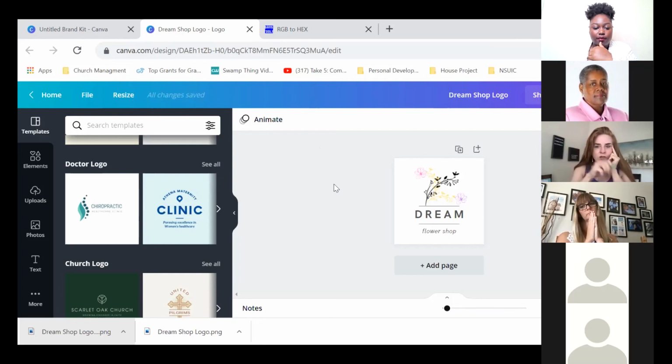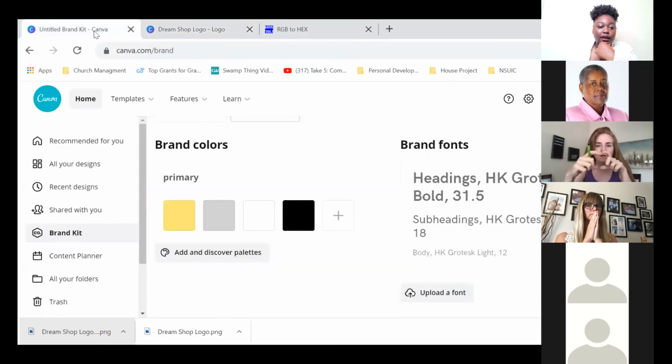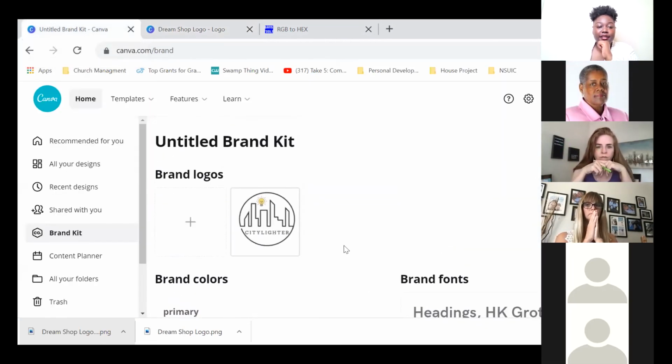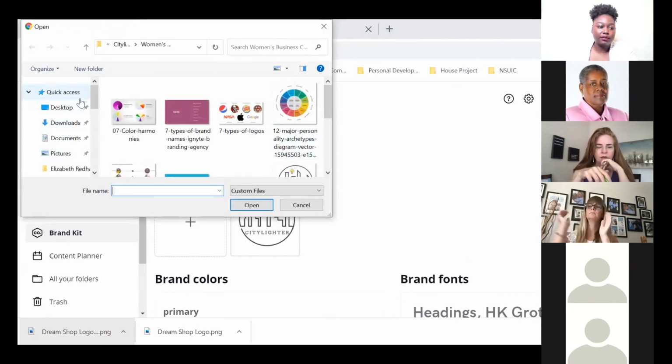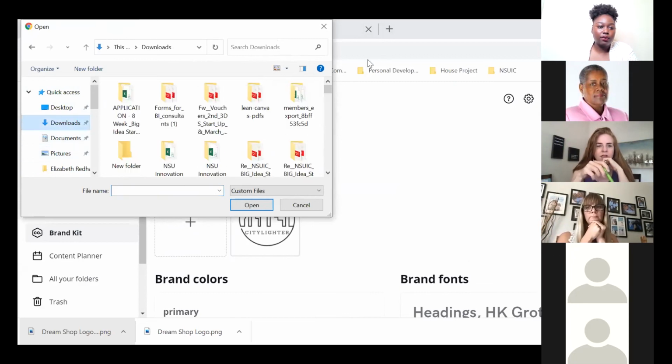Okay, but then does that drop it underneath the brand kit? Because when you clicked on brand kit, you had CityLighter. I thought we were going to put this dream one next to it. Well, we can, but if you don't have the paid version... Yeah, I had to get it. It's $12.99, but you can get 30 days free.